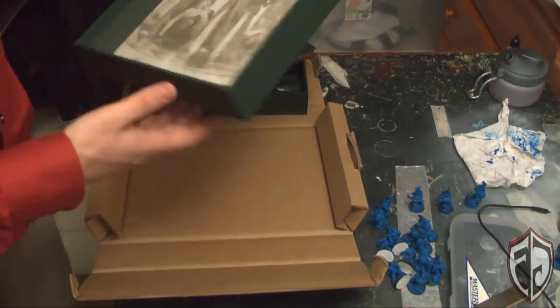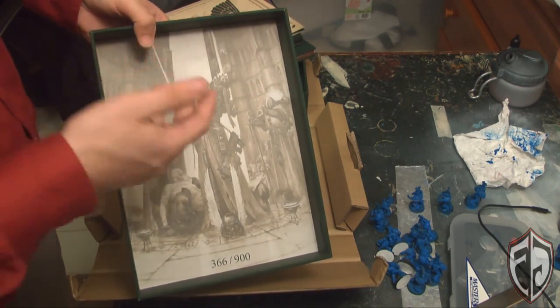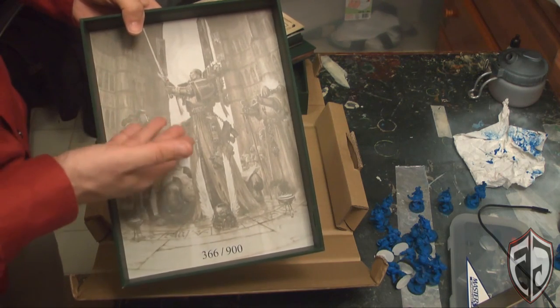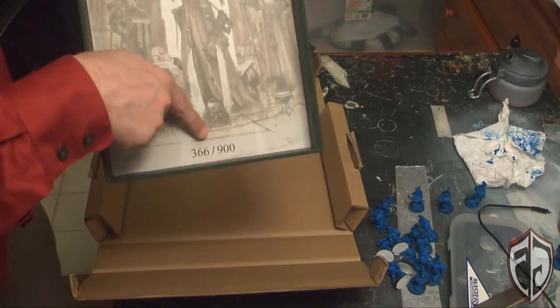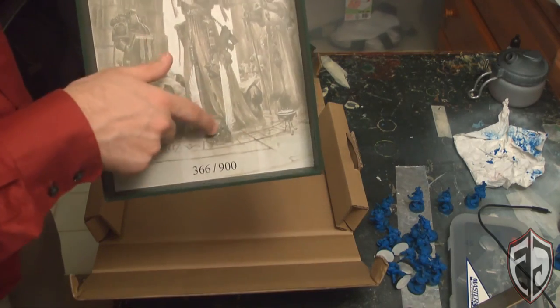And then on the back here, we get this beautiful picture of Azrael being made chapter master of the chapter, and the listed number. This one is number 366 out of 900.